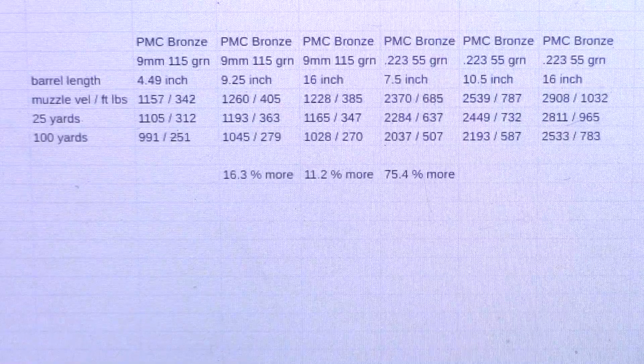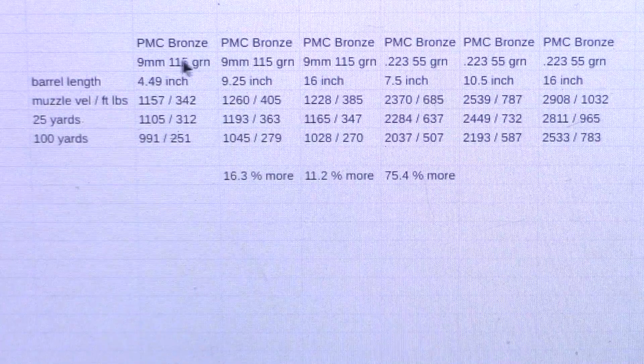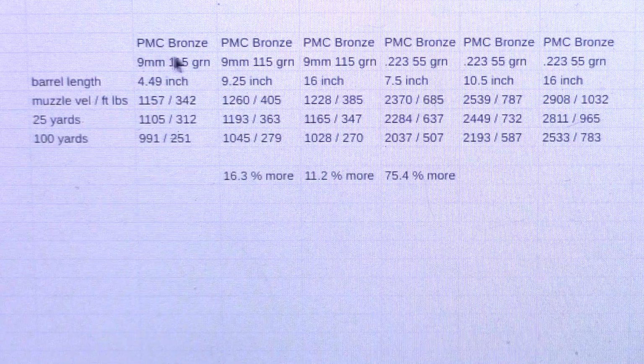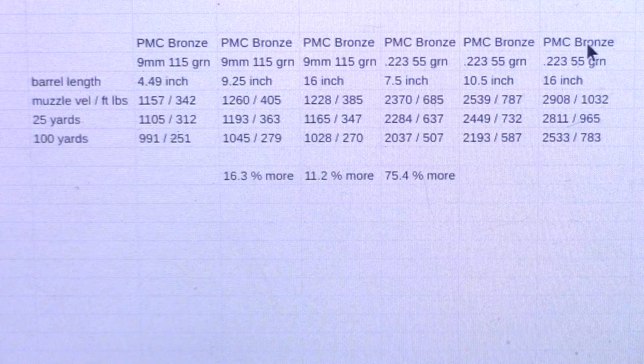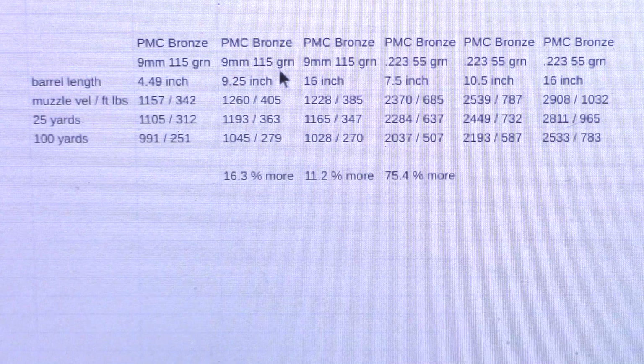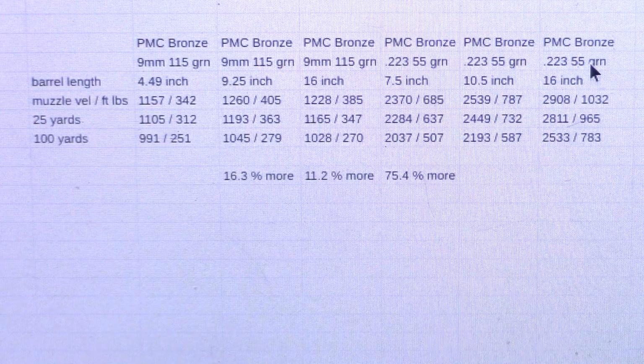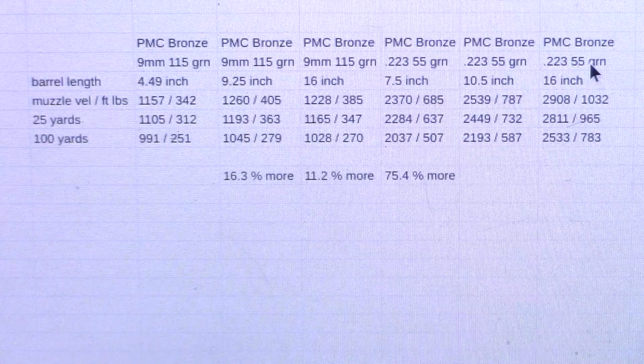Well, I recognize that there are a lot of numbers to look at here, but I think that we can start to make sense of it. All of the ammunition is going to be PMC bronze, so we've got that solved right away. On the 9mm, we're going to go with a 115 grain ball. And on the 223, we'll go with the 55 grain ball ammo. So we've solved 2 columns already.